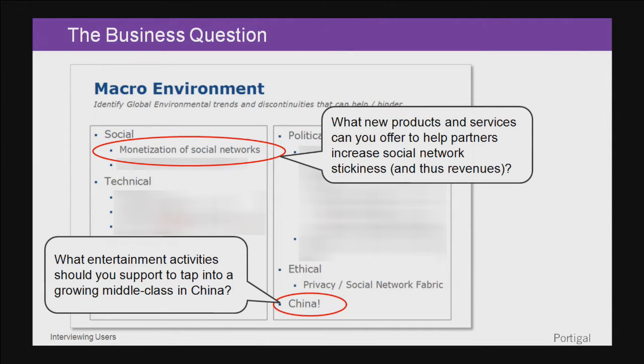China. So the business questions are things that the business asks in order to think about what might be done differently. So what new products and services are you going to offer to create stickiness? What entertainment activities are you going to support for the Chinese middle class that's growing? Again, I'm making these up, but that's a business question, right? We want to understand something that we're going to do differently with our business.